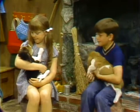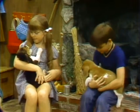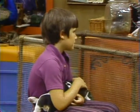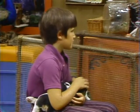And that's supposed to be the sign of a good basset hound, isn't it? When it has lots of wrinkles in its face. Some people think they look sort of sad because they have such wrinkly faces.